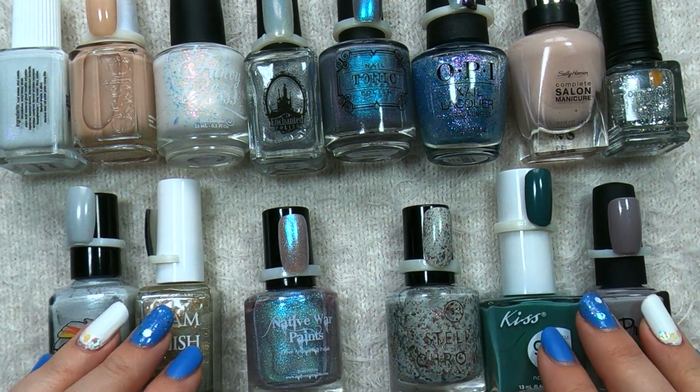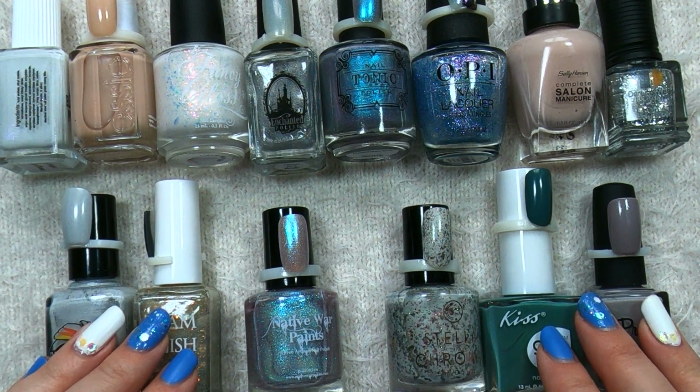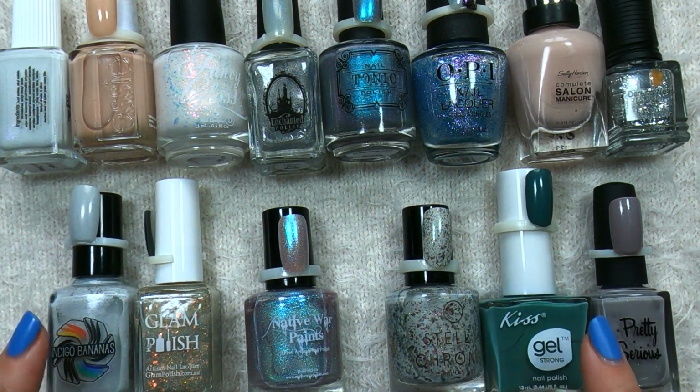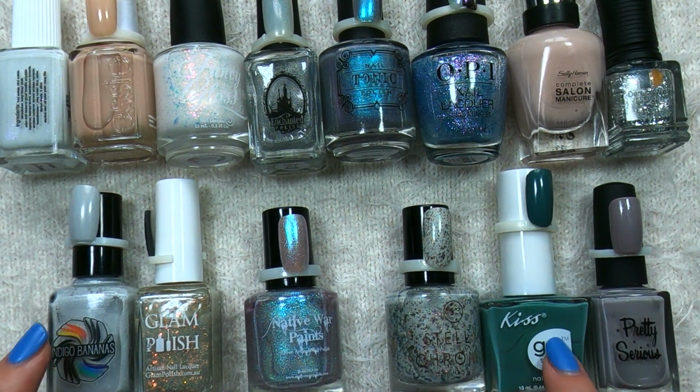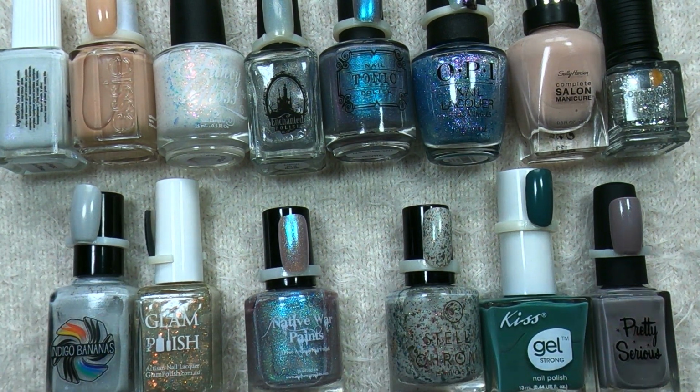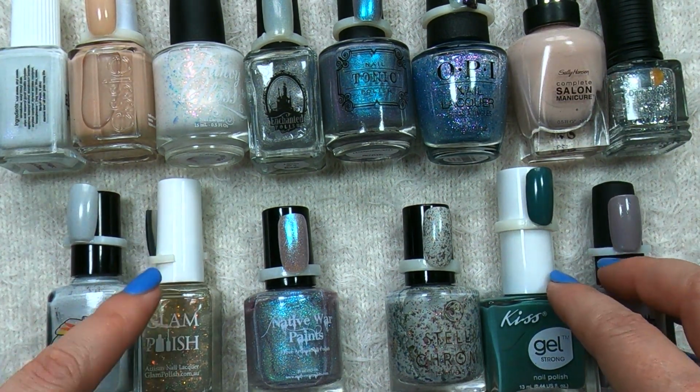So as you can see, there is a soft palette that I was going with, and I had some pretty good manis that I was happy with. I did sort of experiment with some white colors, some of which I liked, and some of which were a bit on the disappointing side, but we'll discuss that with each mani.